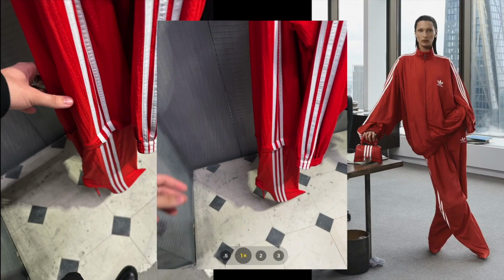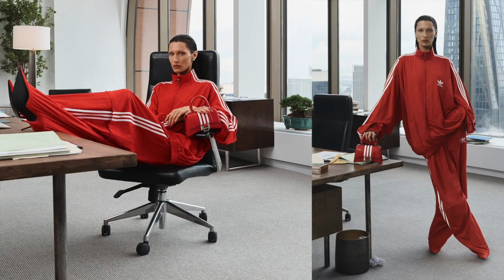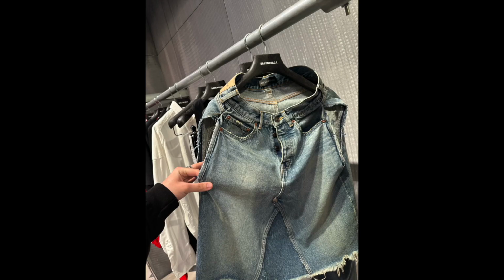Now these are so cool. Not only do they look cool, but they are a collector's piece. This is amazing. These are the Balenciaga Adidas pantaboots that Bella Hadid wore in that campaign. I love these so much. I was so glad to see them in person. This is cool and something different.